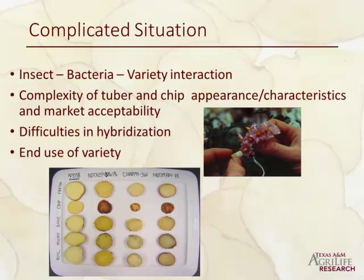Again, all of us working with zebra chip know it's a complicated situation. As a breeding program, though, we also have to add the complexity of the tuber and chip appearance and its market acceptability, as well as some of the difficulties in hybridization due to a lot of incompatibilities.